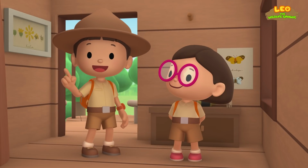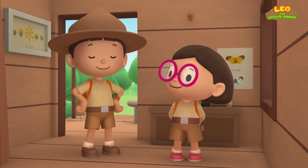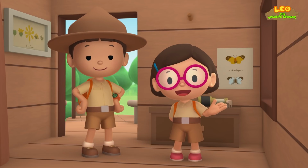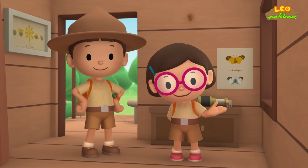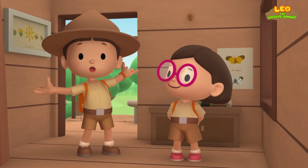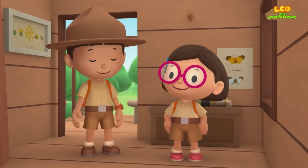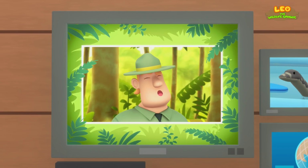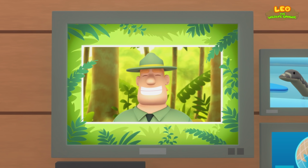Today, we found a Malayan water monitor in our garden. We learned that water monitors live in forests, where they build their homes near water. So we went to a riverbank in the forest and found its home. Good job, children. You did it. You are amazing wildlife rangers.